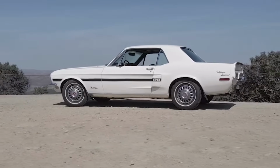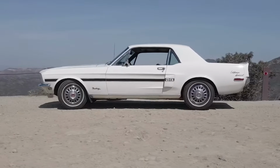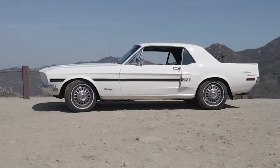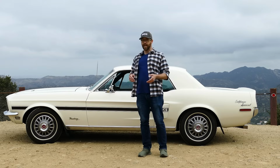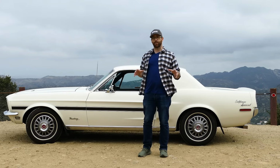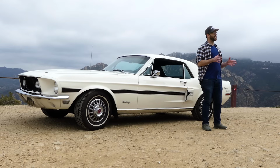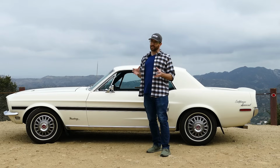Back in 1965, the Mustang debuted and they expected to sell about 100,000, when in fact, by the end of the 1965 model year, they sold almost 700,000 units. By 1968, 40% of all Mustangs were being sold right here in SoCal, and to celebrate that market, they decided to come out with a Mustang that was meant to be a more affordable Shelby look. And that's what you see right here.